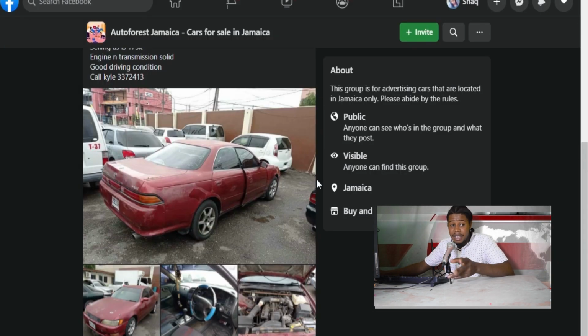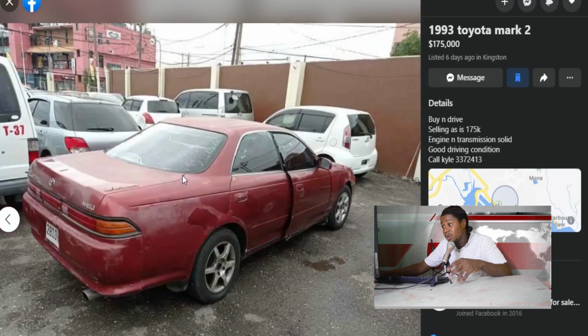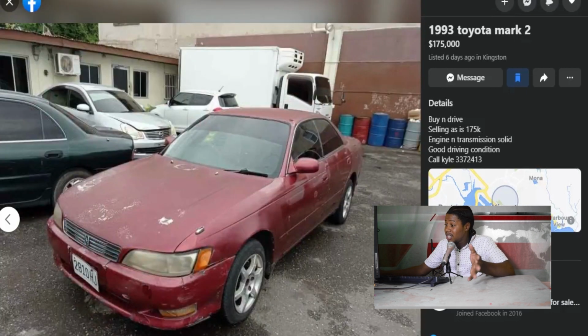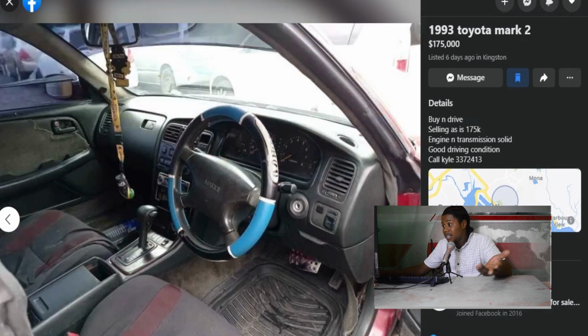Yes, here we have a 1993 Toyota Mark II. This one is selling for 175,000. And yeah, so straight up at the back you can tell the entire vehicle needs a respray, brother. The whole paint on the vehicle looks burnt out, bro. The front of the vehicle, yeah, the paint just burnt out on the vehicle, brother.